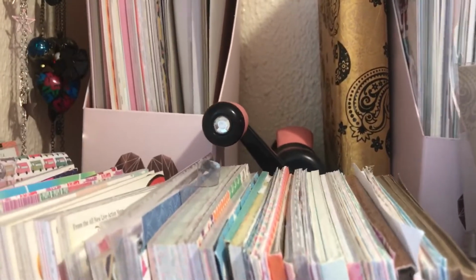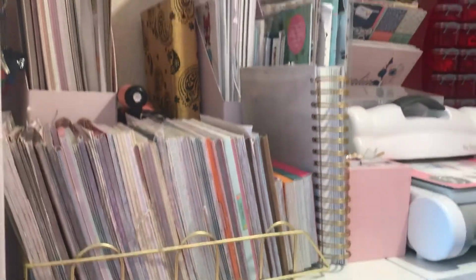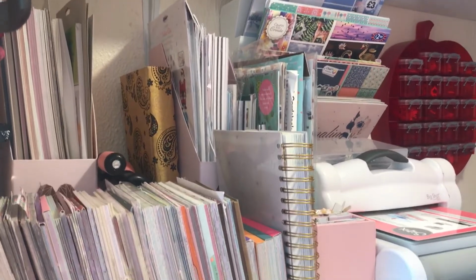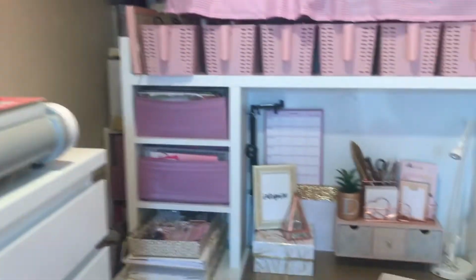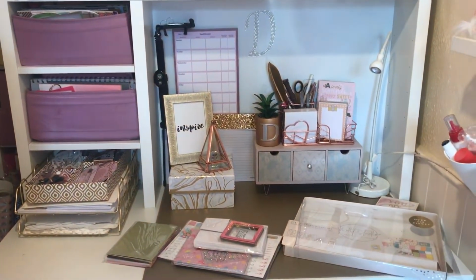It means that I can reach over and I'm not pulling things out, so I can comfortably reach things like that and see what I've got. So that is my paper station, which I'm loving. And when I've got those few bits sorted, my desk has been simplified as well. Then I've got my decor pieces all here.